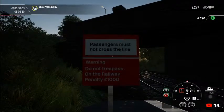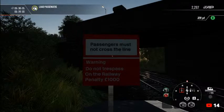Passengers must not cross the line. Warning, do not trespass on the railway.